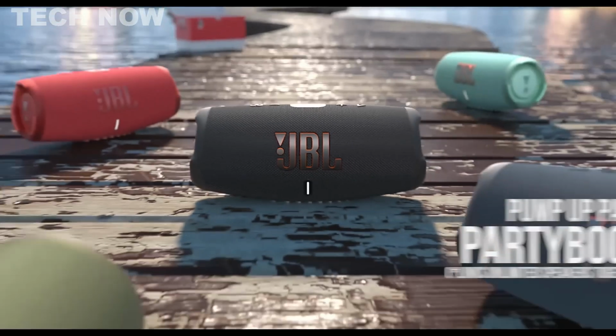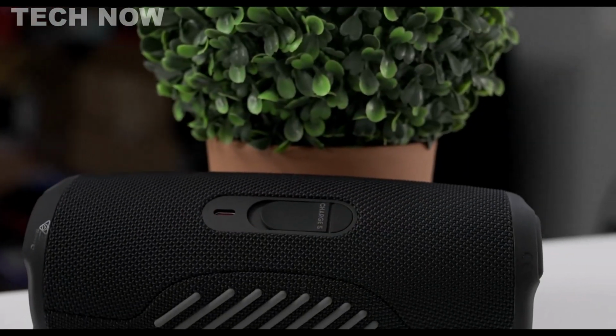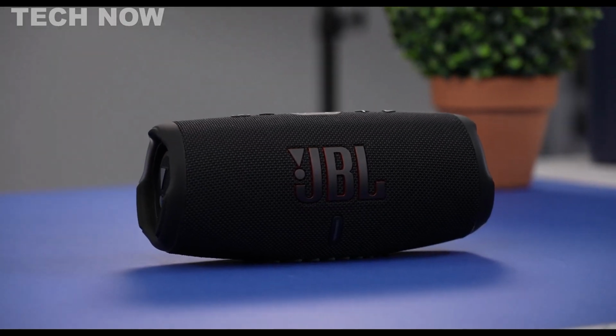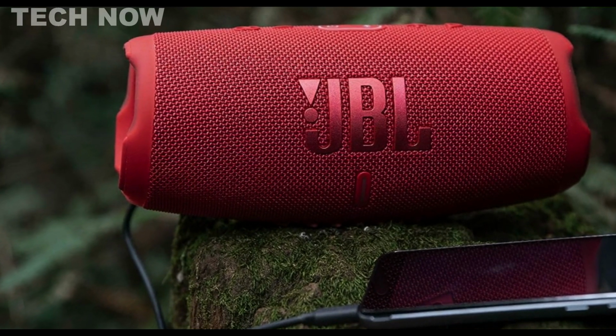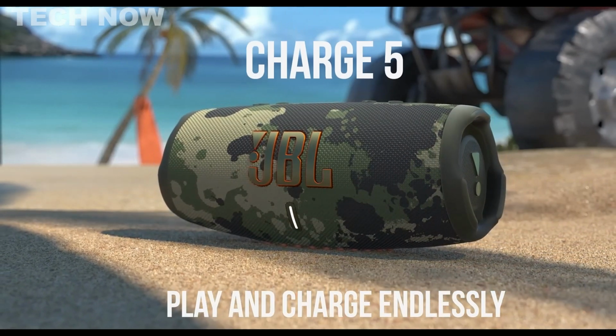Available in a range of colors inspired by the latest street fashion trends, the JBL Charge 5 not only sounds great but also looks stylish. Priced at around $180, it offers a well-rounded package for users seeking a high-quality Bluetooth speaker with durability, impressive battery life, and the signature JBL sound experience.